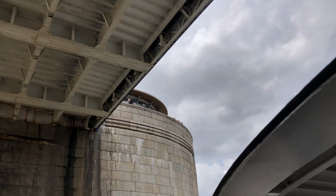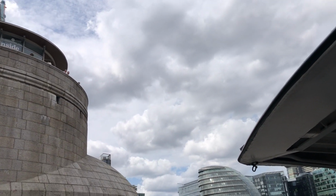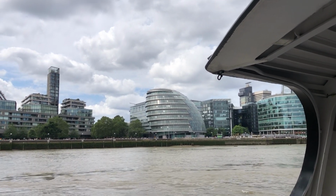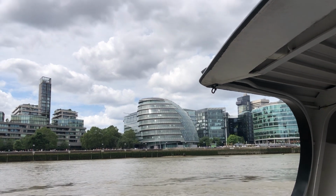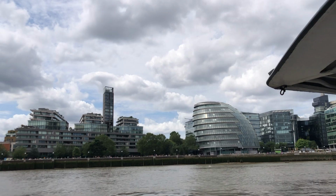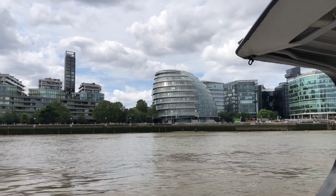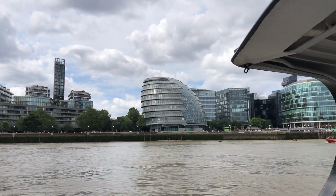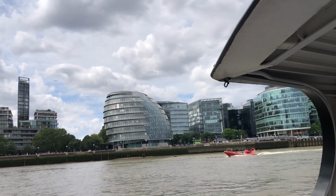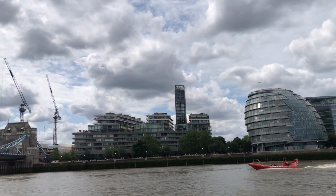So I'm sure this bridge could tell many a story. The mixture of architecture here is incredible, really. You know, London is an ancient city, founded as Londinium by the Romans 2 millennia ago, and now, of course, an ultra-modern city as well, very wealthy, extremely globalised.